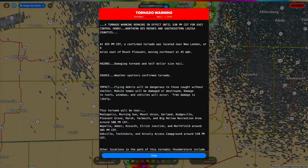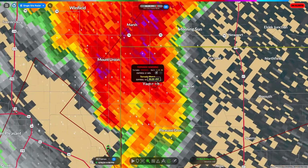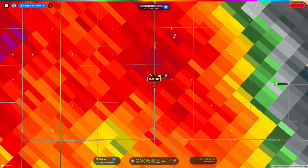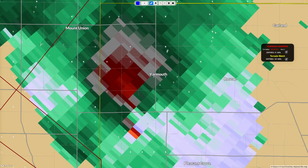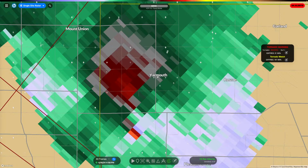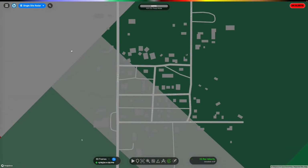So flying debris, that's what they mean when they say flying debris will be dangerous to those caught without shelter. I was going to say, if you're in a mobile home, it's kind of too late to evacuate and get into a more substantial building. The best thing to do at this point is get out of there and get in a ditch. I know it sounds crazy, but there are studies that have shown that being in a ditch is safer than being in a mobile home during a tornado or high wind event. All the time, we see reports of mobile homes getting crushed by even 60 to 70 mile per hour winds. This has had a history of doing over 100.